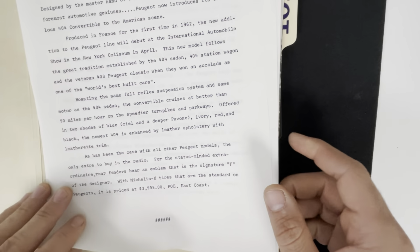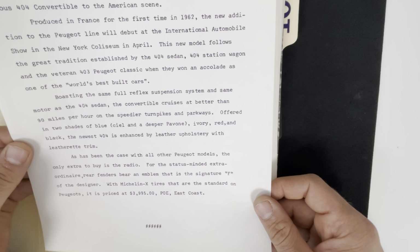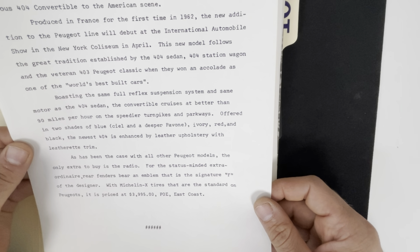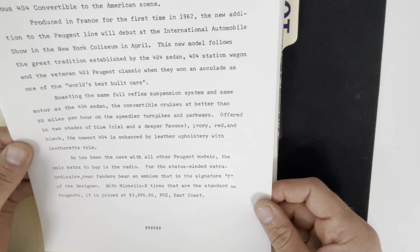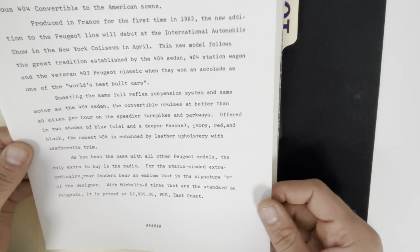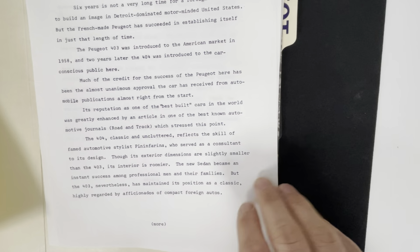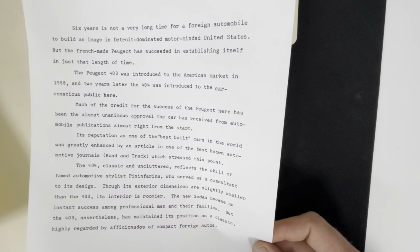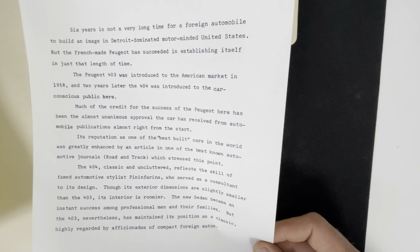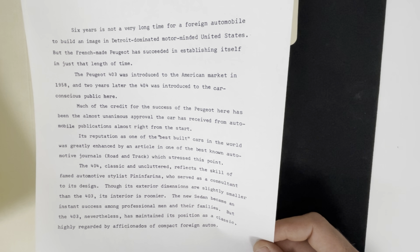So obviously the convertible cruises at better than 90 miles per hour on the speedier turnpikes. Offered in two shades of blue, ciel and deeper, plus ivory, red and black. The newest 404 is enhanced by leather upholstery with leatherette trim. Very fancy. There we go. "Six years is not a very long time for a foreign automobile to build an image in Detroit-dominated, motor-minded United States. But the French-made Peugeot has succeeded in establishing itself in just that length of time."